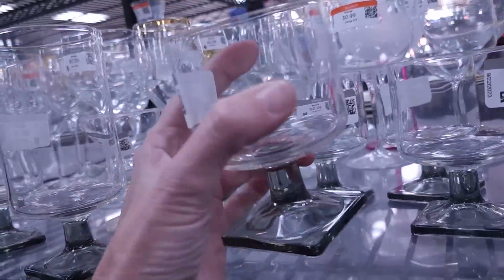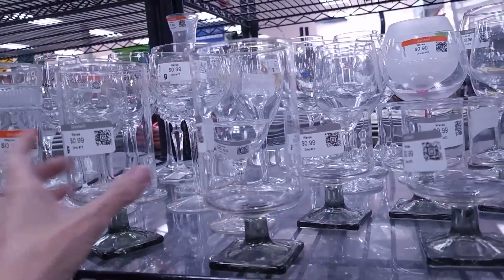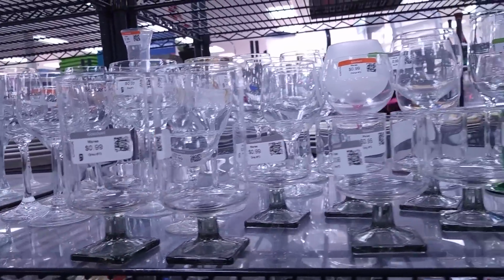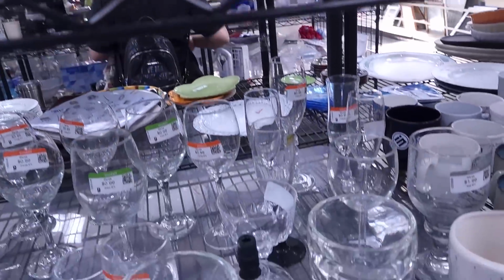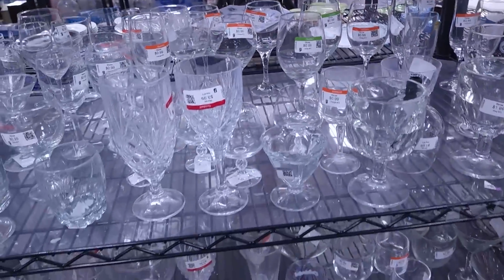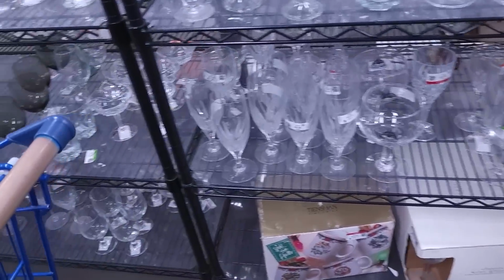These are kind of nice. These little smoky gray stemmed glasses have a very mid-century vibe going on there. Ooh, there's a lot of them too. But we are going to leave those.